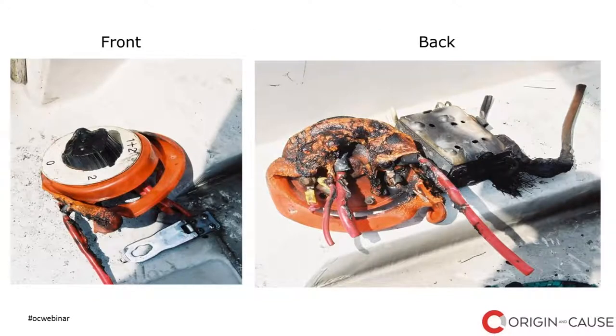Now, a quick comparison. There is the battery switch on the front of it, and you can see there's very little damage to it. Flipping it over, you can see there's a lot more fire damage to the battery switch, but there's no evidence that the battery switch itself had caused this fire. Beside that is the duplex receptacle.